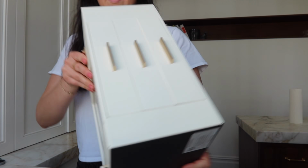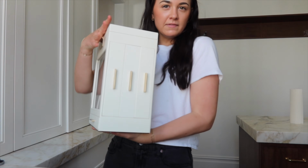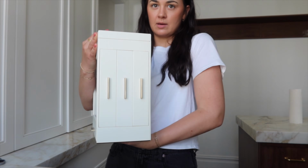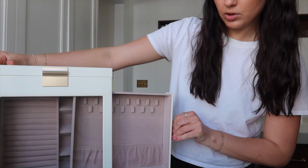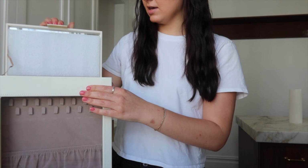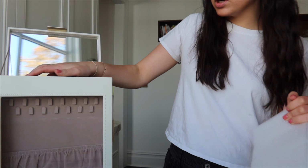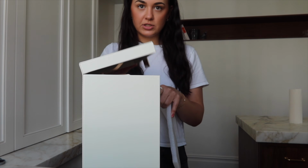Okay, so this is it. It sits upright like this, so you can have this on a bookshelf or something too. It kind of looks book-esque. It sits upright like this, and then these pull out with all your stuff. And then this is a little drawer, and then this, a mirror. This has more storage. So I think this is going to be exactly what I need, and I can put it on one of the shelves in my closet. I think this is perfect.